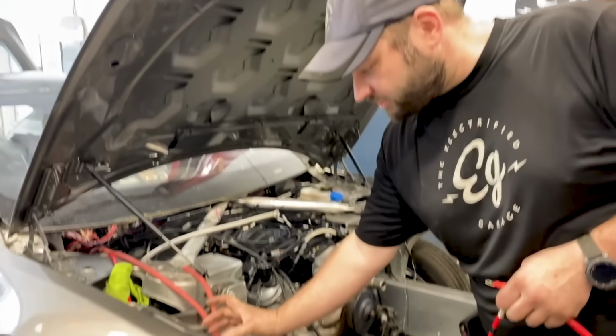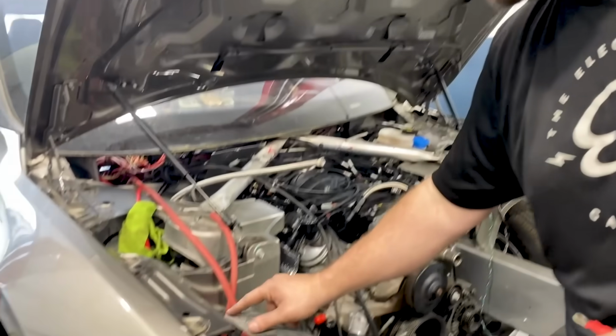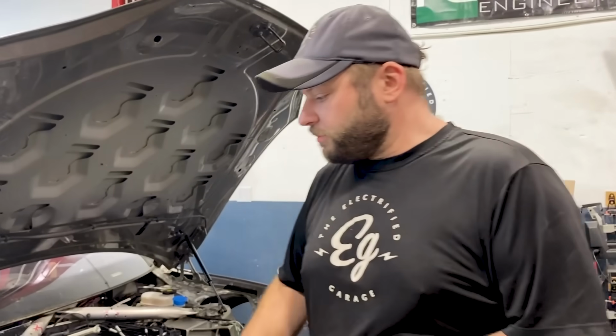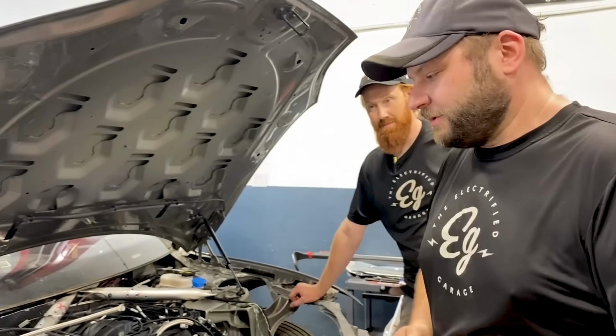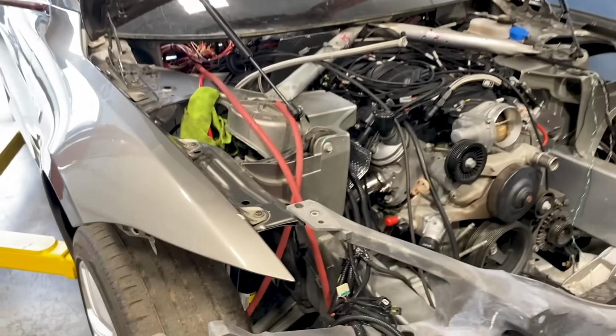These things were turning into science projects. It was all corroding out. So Tesla came out with a bulletin saying remove it, clean it, and put an aluminum bolt with an aluminum washer on the other side of that. And a lot of that didn't get done on the older cars. So now this is all missing on those cars. Yeah, I need a new front carrier, pretty much.